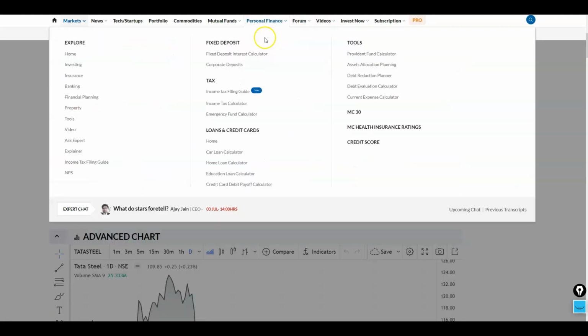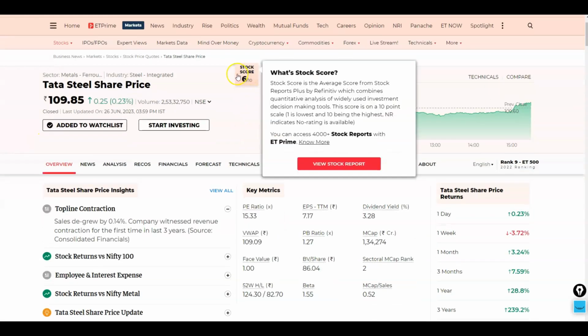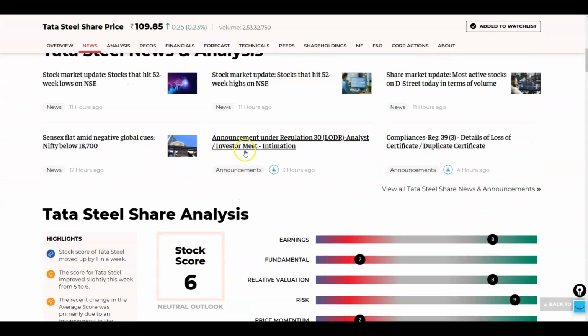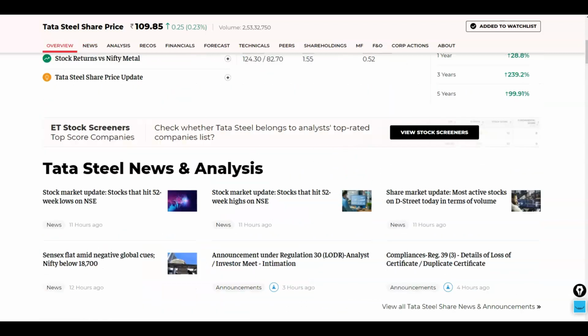Now if we look into the stock score for Tata Steel, then the stock score is coming out to be 6 out of 10. Earning is 8, fundamentals is 2, relative valuation is 8, risk is 9 and price momentum is 2.